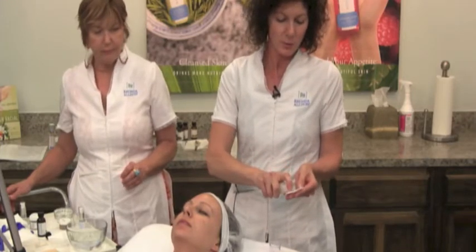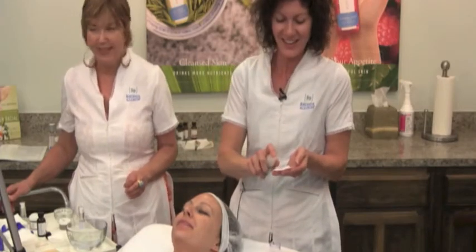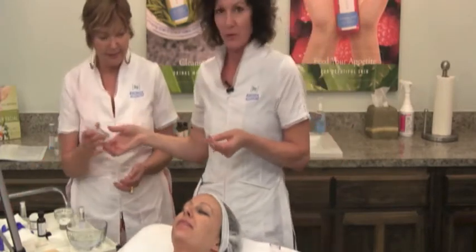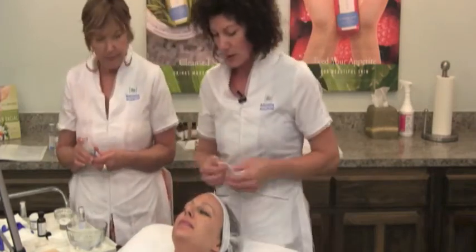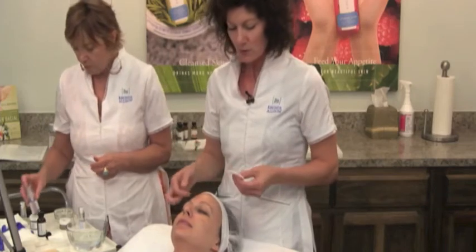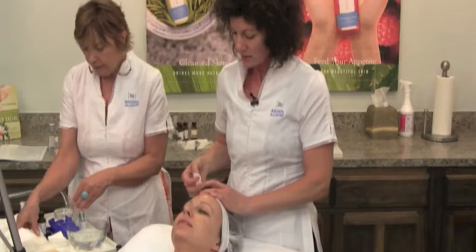Let's see, I can never open these. That's the only problem. I can't open our products. Here we go. Okay, so I did about 2 to 3 pumps. And we're going to use this again to defat and get the subsurface oils off the skin and get better activity out of our acids.